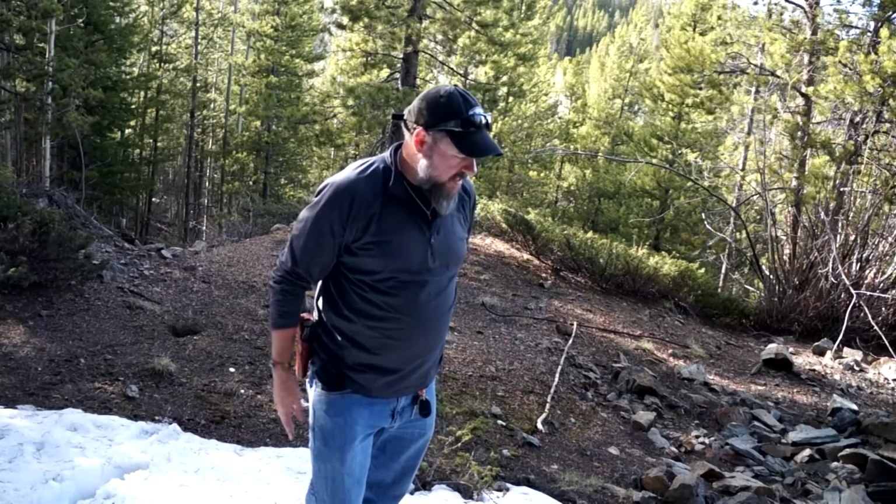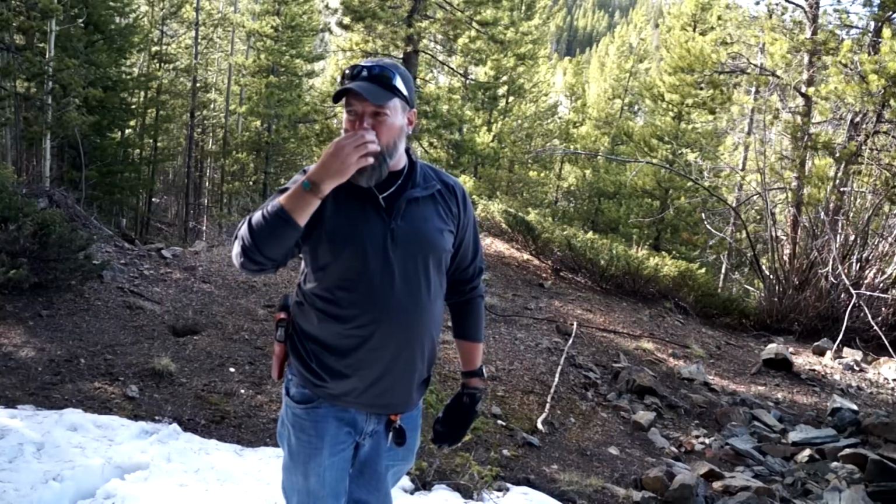I'm out here today at the Camp Bird mine. Camp Bird is not the historical name, that's what we've called it. Probably one of the coolest mines I've seen in a while. This mine is really old. As you can see, there's a little bit of snowpack around here, but we're end of May. You should expect a little bit of that. I'm gonna walk you around this side a little bit, show you what I see, show you the mine.